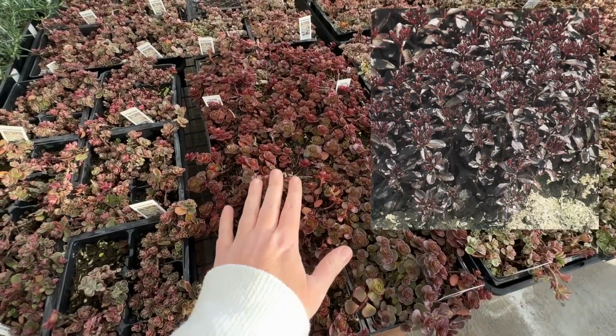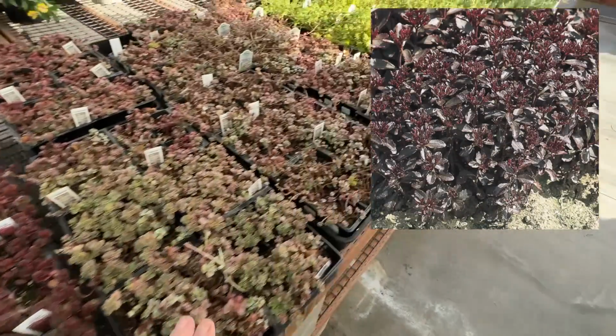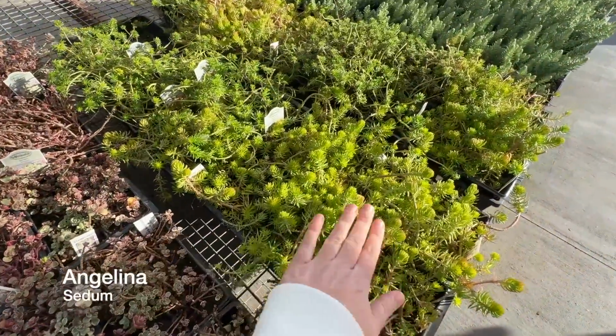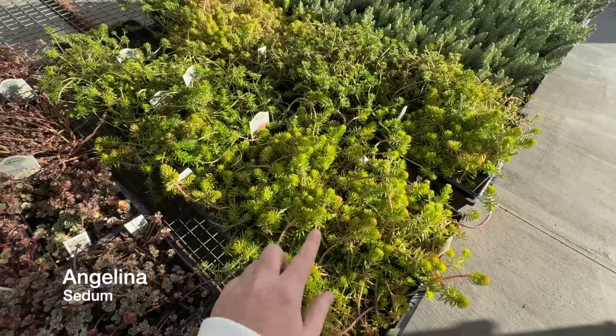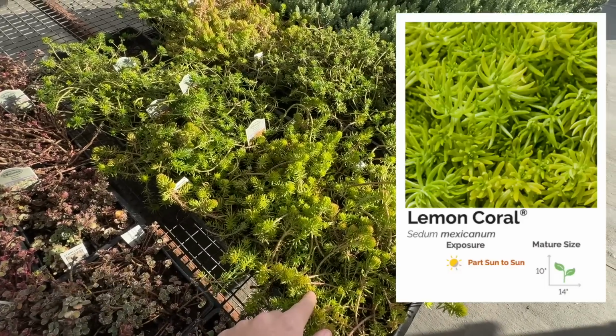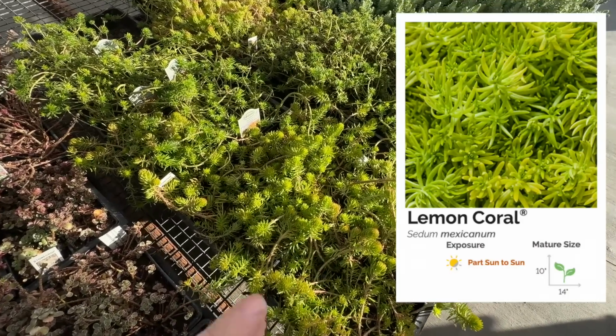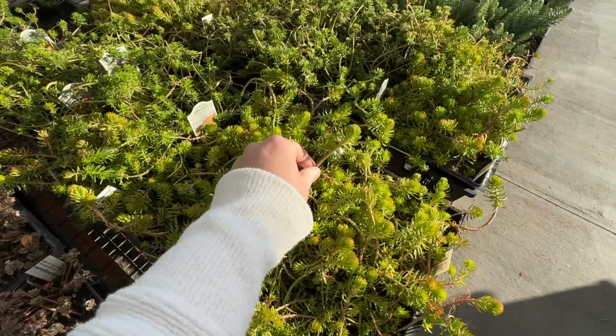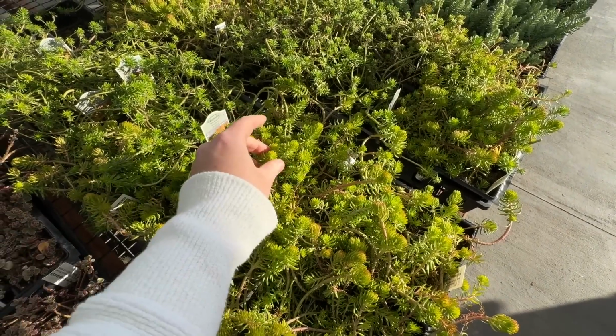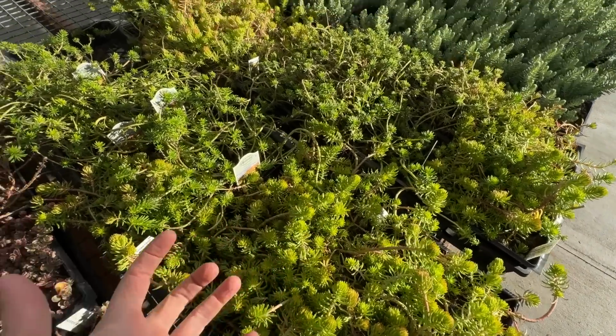Voodoo Sedum from seed. So we'll see how that goes. I did want to show you this here. This is Angelina Sedum or Stone Crop. And you can see it looks very similar to Lemon Coral Sedum from Proven Winners, but not quite the same. It's unfortunately just not quite the same. It's a little bit leggier and a little bit less bright, I guess I should say.